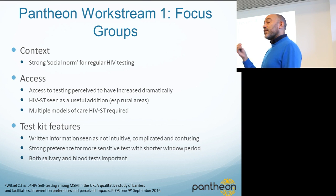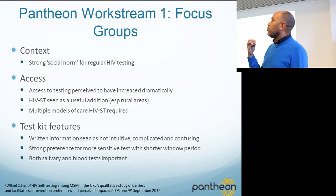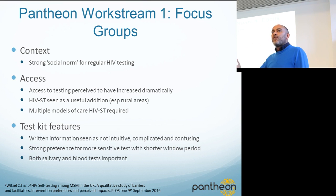It doesn't detect HIV as early as a blood test that you send to the labs, and I think that is something important to address. It's not that it's a bad test, that's just how it performs, and you just need to know that because then that informs your advice about window period and when to retest.